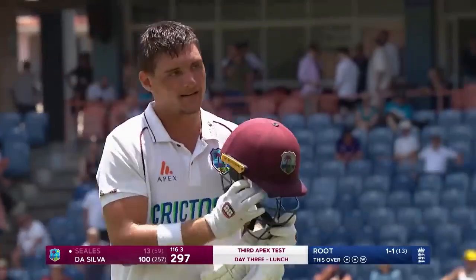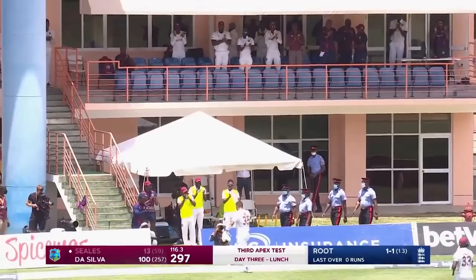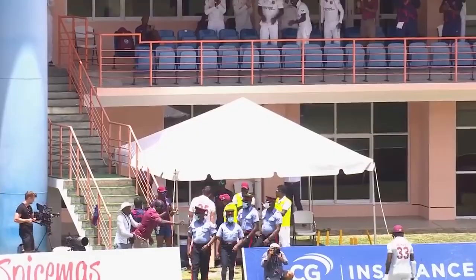Relief all round for England that they finally get to leave the field and put their feet up, and great satisfaction for Josh Da Silva, who has played a quite marvellous hand, shepherding the tail through to make his maiden Test match century.